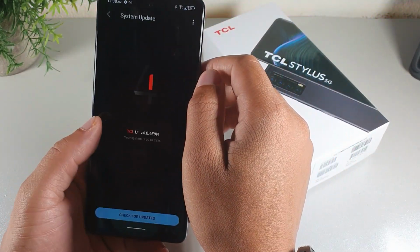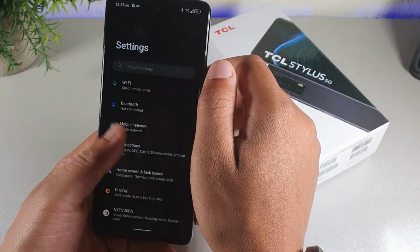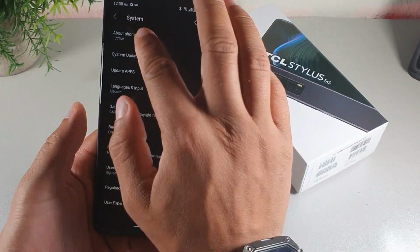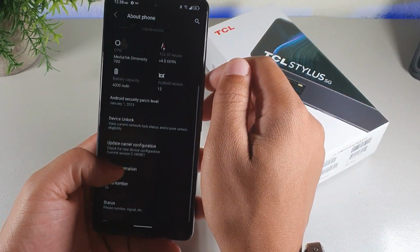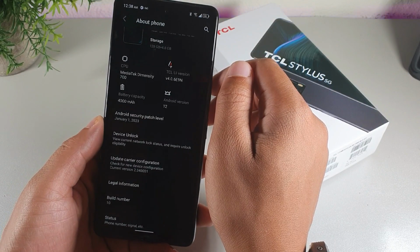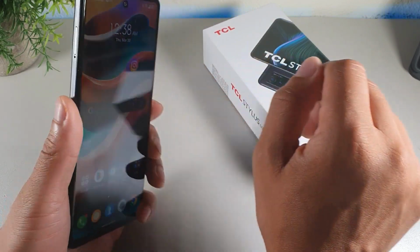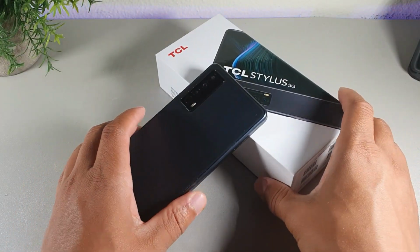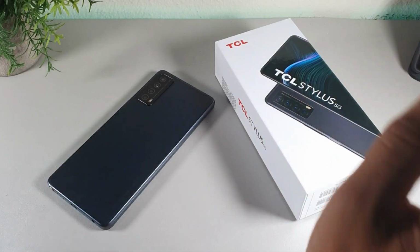And obviously it's going to be a pretty sweet deal overall. Let's go into the about phone and see what we're rocking with here. This thing does have the January 1st 2023 security patch with Android 12. And I definitely think that the TCL Stylus 5G is worth it overall for the price. These are my top 5 reasons to buy it in 2023.